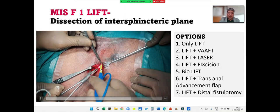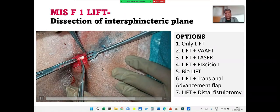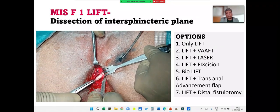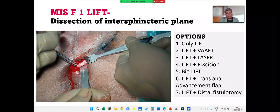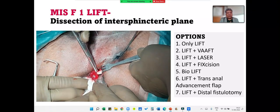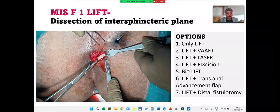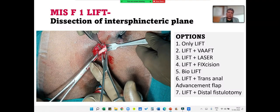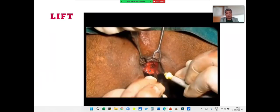I generally try to take it out through the external sphincter and see the length of the tract I have. Immediately I tie it as close to the internal anal sphincter as possible, almost impinging on the anus. And when I do, I transfix it. Otherwise, the moment you cut, the suture comes out. So transfixation is the best thing. And see the amount of tract. Now you can decide whether you want to go till here or you want to just dissect it a little more till here and then curette that or laser it or do a WAFT. That's entirely up to you.